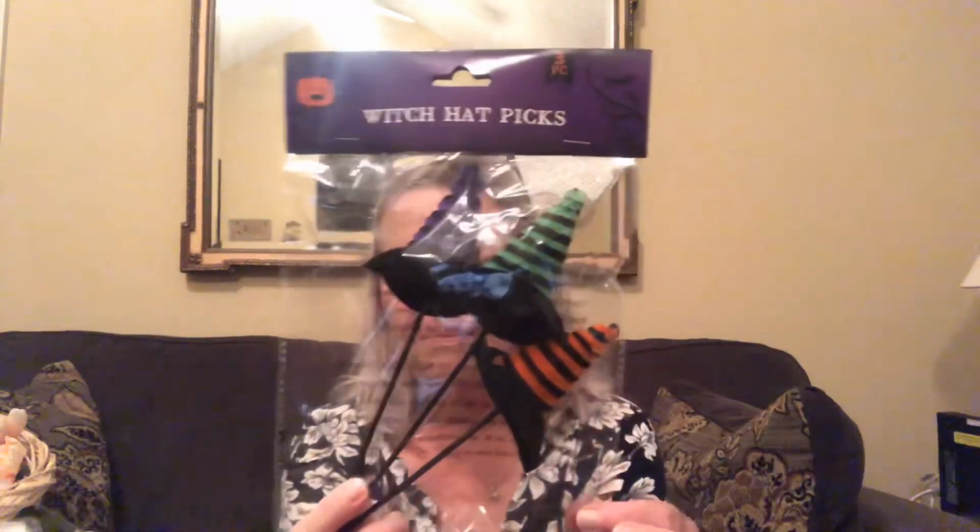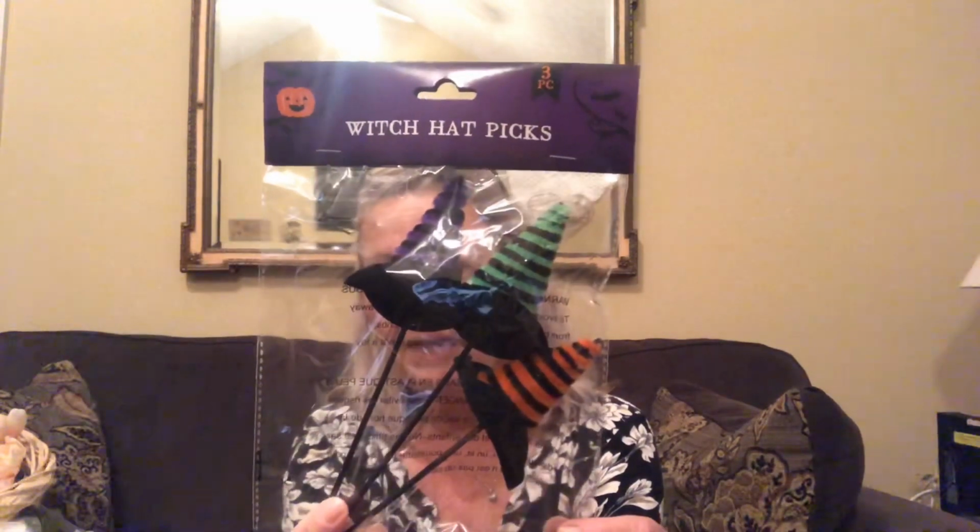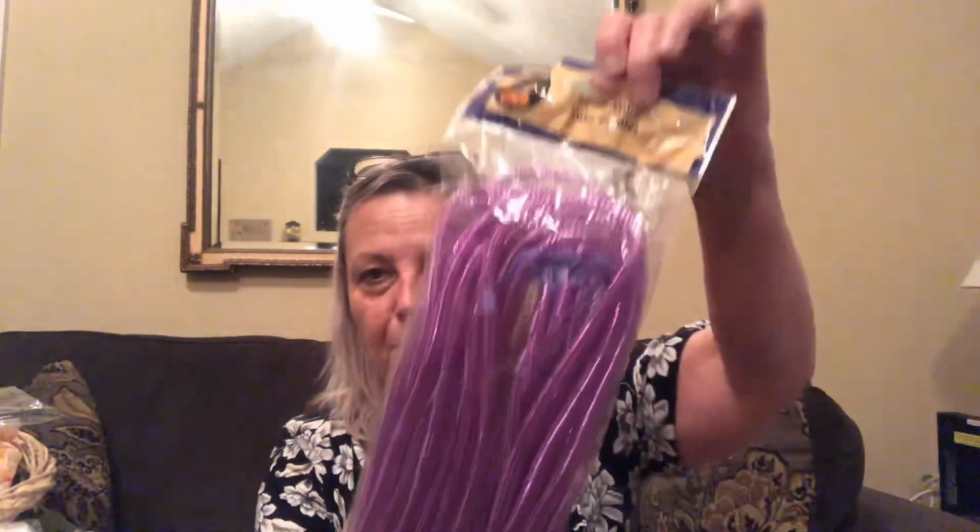These are witch hat picks. You get 3. There's purple and black, green and black, and orange and black. I have a Halloween DIY that I need to work on pretty soon. And this is the mesh tube, and I got the purple.